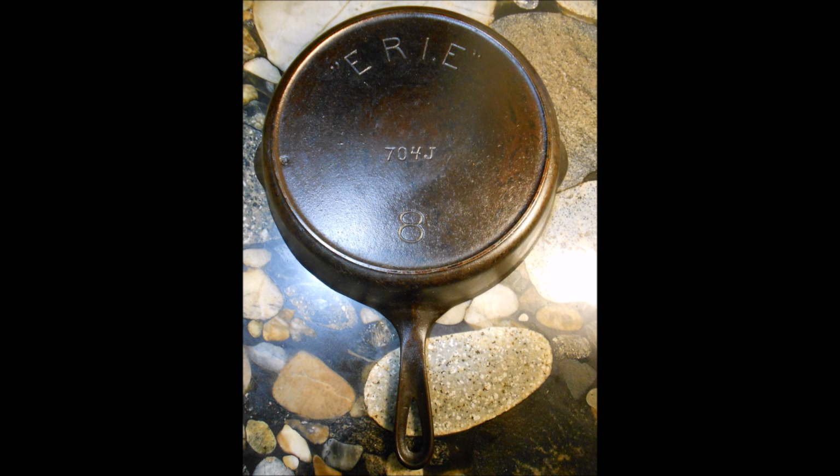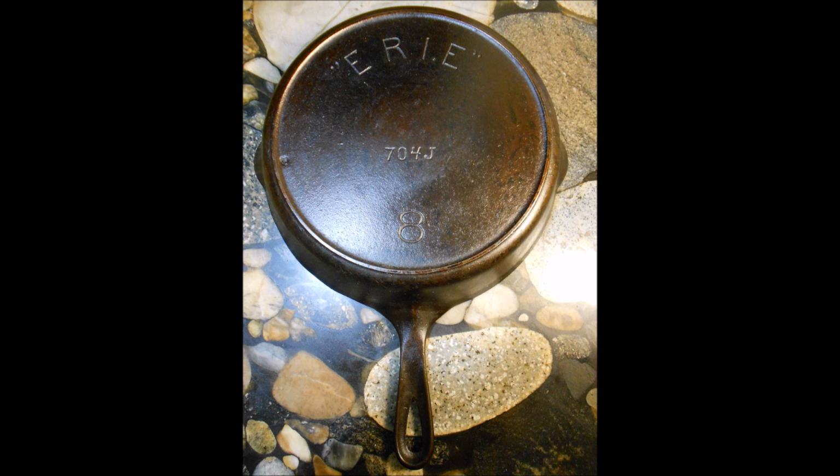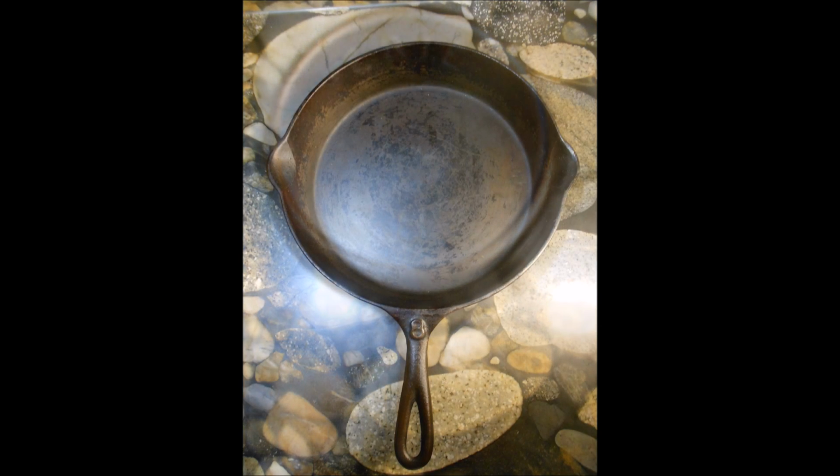And now for the number 8s. If there is any cast iron skillet you almost certainly need in your collection, it's a size 8. This was probably the most popular size, and the 10-inch skillets sold today still roughly match the size 8. I'm proud to own an Erie size 8, made by Griswold around the year 1905, and I bring this one out for cooking on special occasions.